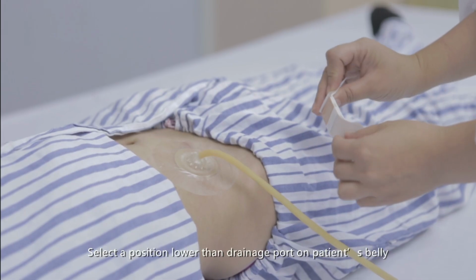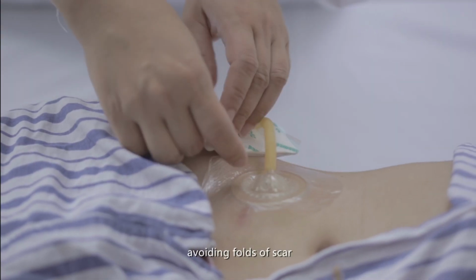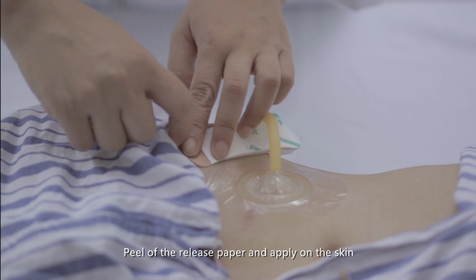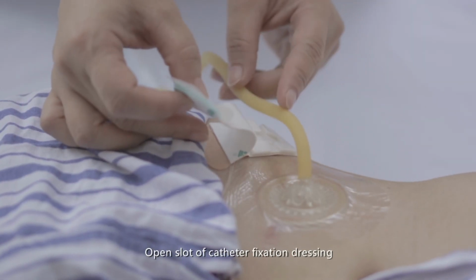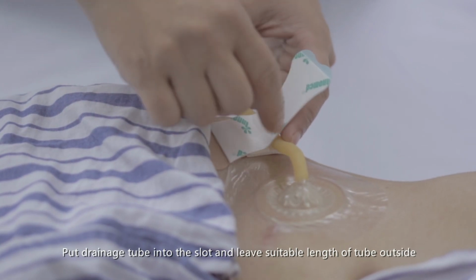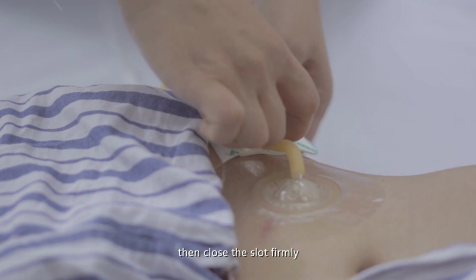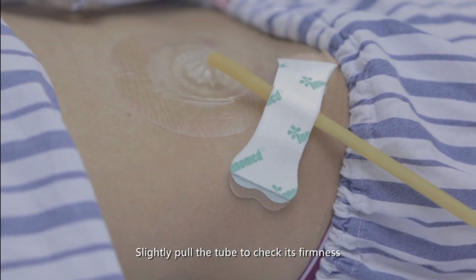Instruction for use: fixation of peritoneal drainage tube, etc. Select a position lower than drainage port on patient's belly, avoiding foot of scar. Peel off the release paper and apply on the skin. Open slot of catheter fixation dressing. Put drainage tube into the slot and leave suitable length of the tube outside. Then close the slot firmly. Slightly pull the tube to check its firmness.